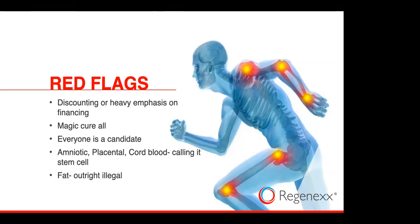Red flags to look at when you're looking at alternatives: if there's heavy emphasis placed on discounting or financing, or if there's a lot of swing in terms of what they're offering from a financial standpoint to get you to do the procedure, that's something that I highly caution people on. People sometimes say it can feel like a used car sale.